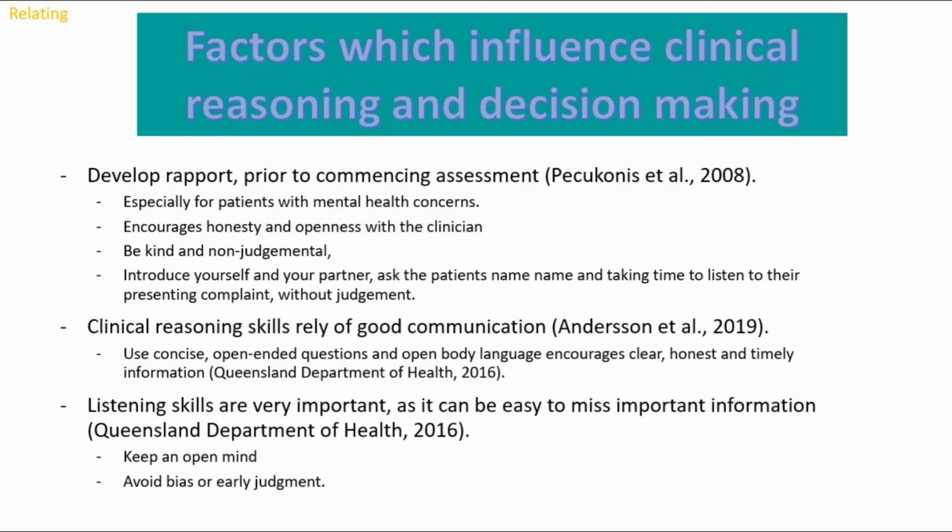Additionally, it is important to develop rapport with the patient first, prior to commencing a thorough assessment. This is incredibly important for patients who are presenting with a mental health concern. Without developing rapport, these patients may be reluctant to tell you information initially, or they may tell you false information. It can also change the depth of their answers. All patients will be more inclined to give you a clear, honest answer if you have developed rapport first.